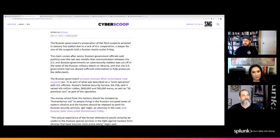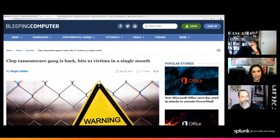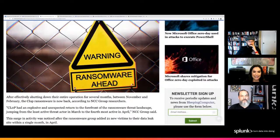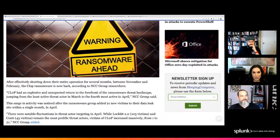But we've learned that the prosecution of these suspects has stalled, according to a report by Cybersecurity. An attorney for one of the suspects told a Russian media outlet that the impasse is due to a lack of U.S. cooperation. Which makes sense given everything happening with the war in Ukraine, so maybe communication between the US and Russia has stopped. Meanwhile, the Clop ransomware group is back. After shutting down their operation for several months, the group added 21 victims to their data leak site in April. Most of these victims are industrial organizations and tech companies, according to Bleeping Computer.